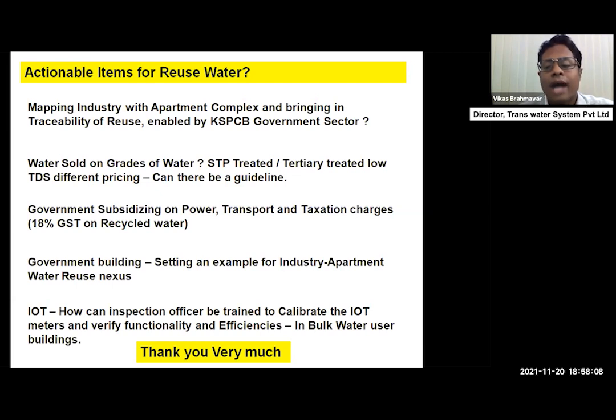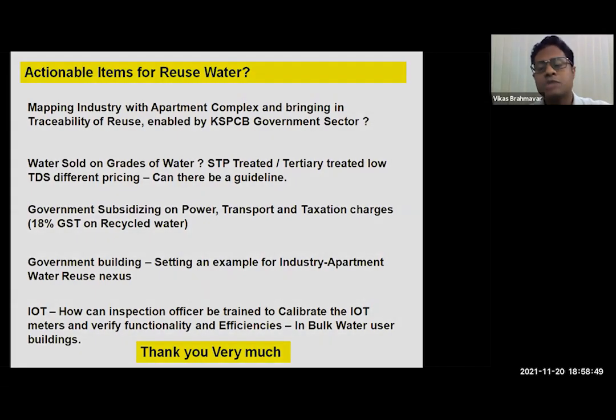Now, water sold, as soon as we say STP treated water, the mindset goes as recycled. So we gave a recommendation saying that water should be priced based on grades of water. It is not one STP treated water. There is STP treated water, tertiary treated water with sand and carbon, and tertiary treated water with high quality water which is lower than 50 TDS or 30 TDS, which can be technically drinkable. So what if KSPCB initiates differential pricing of STP treated water, then they can manage the cost economics comparing it to fresh water. They can benchmark it based on TDS, benchmark it based on bacterial content. So this point also we proposed.